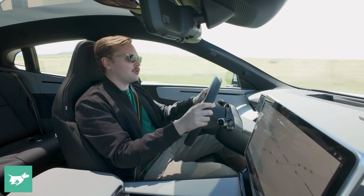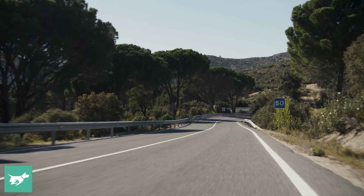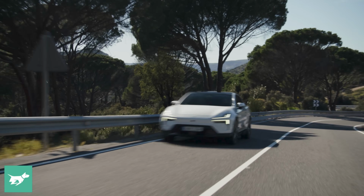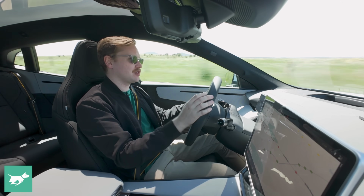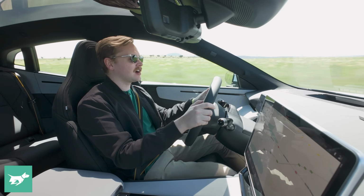And the performance of the all-wheel drive is just devastatingly fast. If your idea of fun in driving an electric car is accelerating very rapidly away from a standstill or very fast out of corners with heaps of grip and heaps of traction, then the Polestar 4 dual motor will be right up your alley.